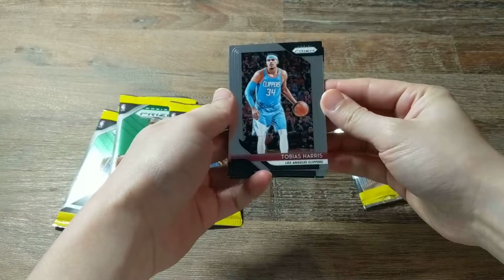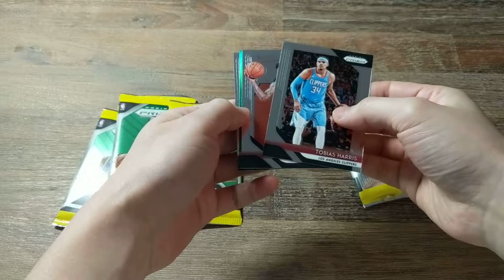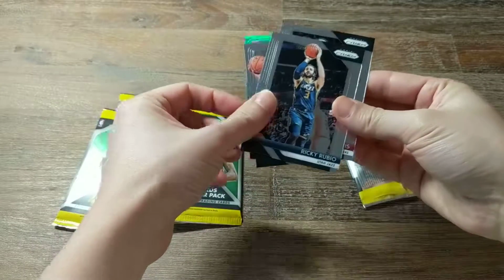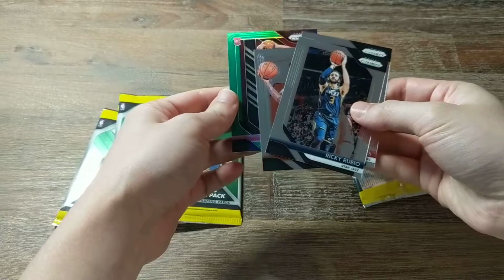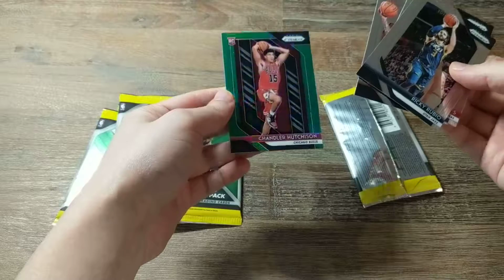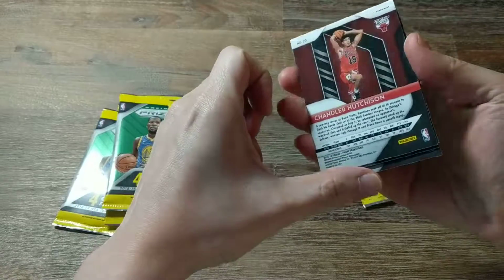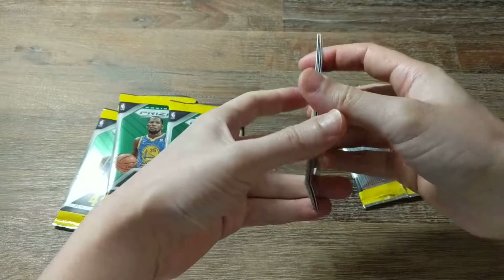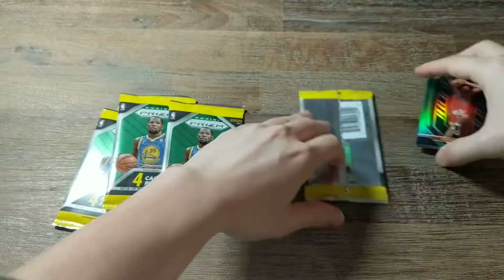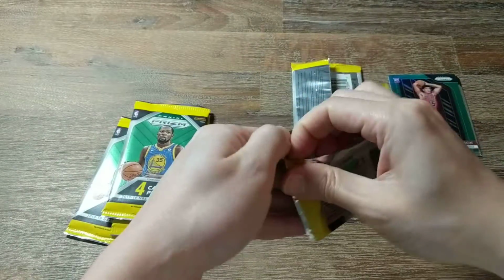Okay, we've got Tobias Harris, John Collins, Ricky Rubio, and this is a rookie of Chandler Hutchison. I guess a green parallel version. Okay, that's cool. Nice to get a parallel of a rookie. Okay, next.